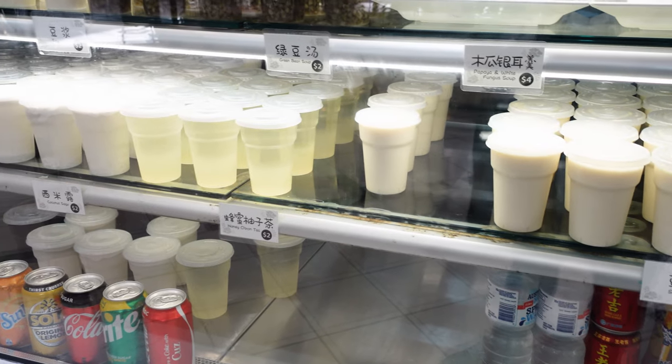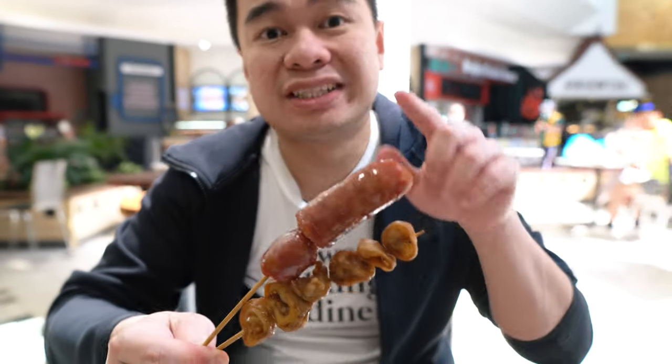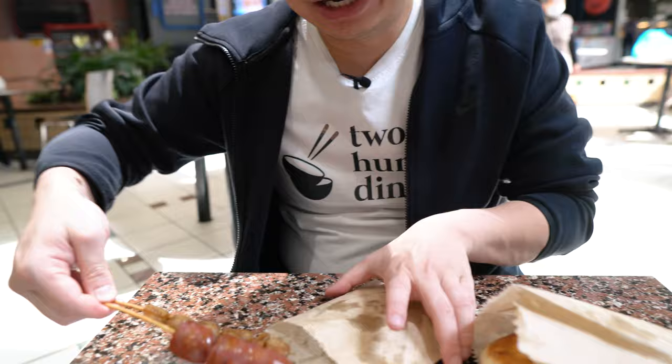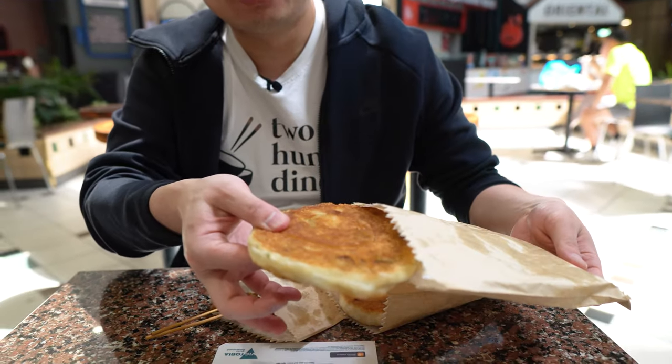And we've got a couple of Chinese snacks here today. I have the pork intestine skewer and also the Taiwanese sausage. And we also ordered the chicken burek, which is like a Chinese pancake, but inside it's like chicken mince. And this one is the spring onion pancake.